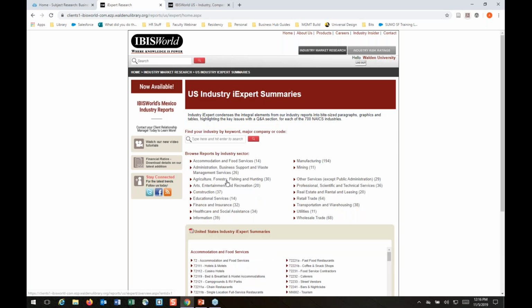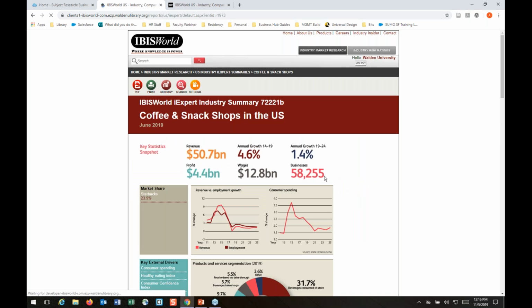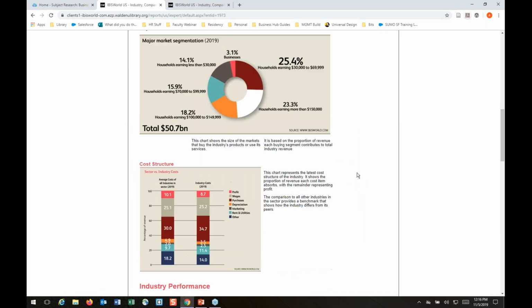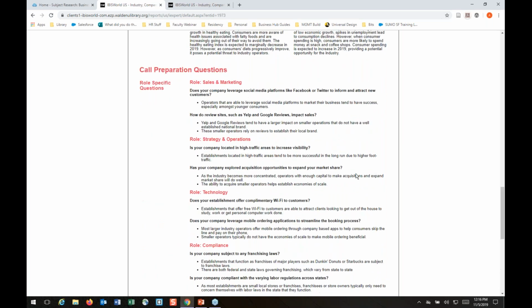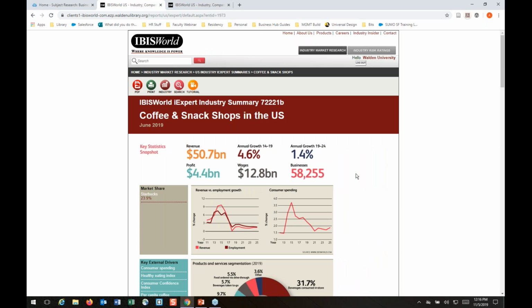All right, so I'm just going to click on that same industry again, just so you can see a comparison. It's basically just an overview of the content we already saw, but they're condensing it in a way that's a little easier to absorb as opposed to having to go through every single one of those pages. But just know if you happen to be on the iExpert page, or if you happen to be back on that general industry page, you can toggle between them at the top here.